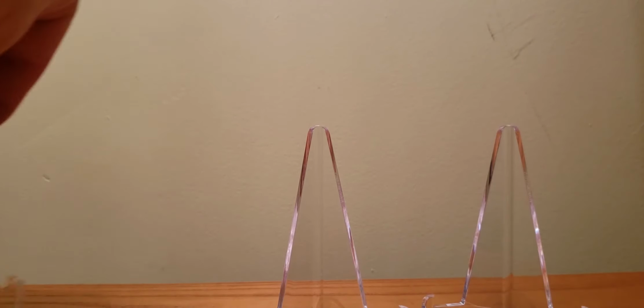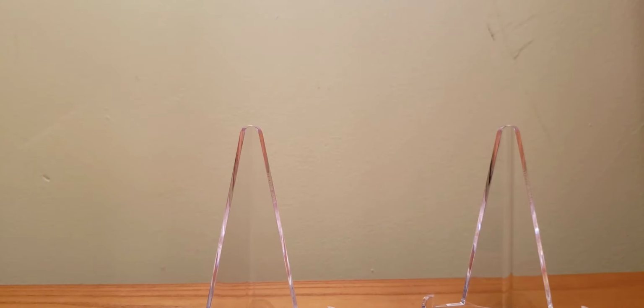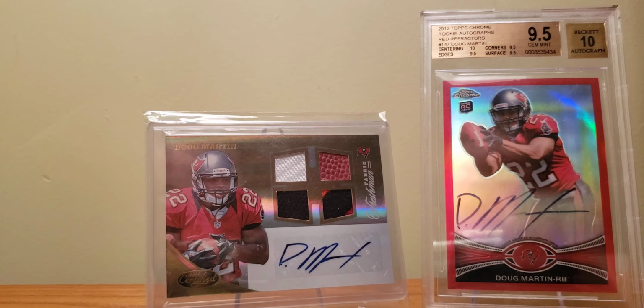And there, here's two that I had mentioned. I'm going to end with Doug Martin, so... No, I won't. I will put Dougie Martin up first. Here's a couple Dougies I got. One on the right is a Topps Chrome 2012 Red Refractor autograph. Obviously, it's been sitting in the sun or somewhere where it's not protected because that autograph is faded a bit. It's still got a 10.